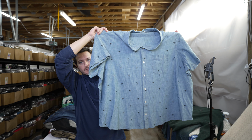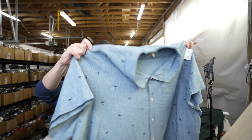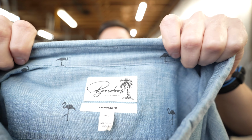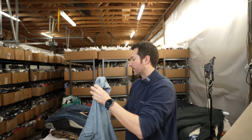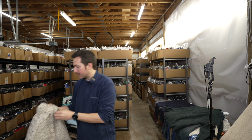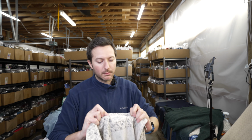chambray button-up with flamingo print. Bonobos, if you haven't seen. Nothing too special here. This will probably go for $20, $25. So pretty nice. And then I was happy to find this. This is always a good one to be picking up.